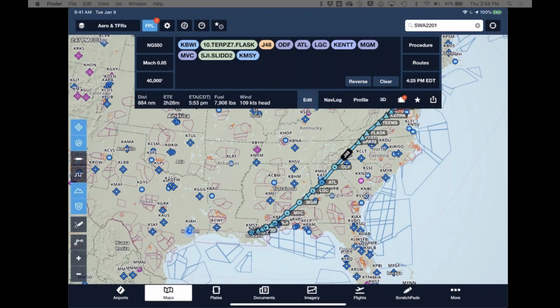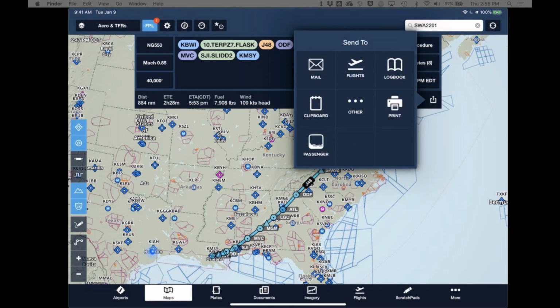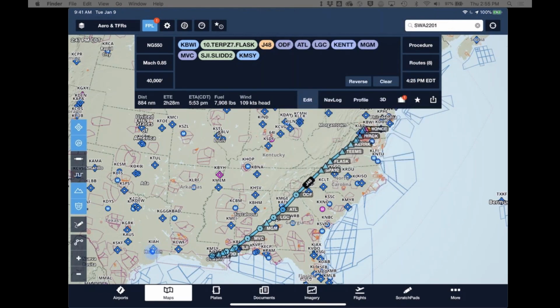So by tapping that, it loads it right into the ForeFlight Maps page. We can send it to the flights, or we can review it right here so that we know exactly whenever they tell us that we're going to be leaving on the TERP 7 departure, flash transition, jet route 48 to ODF.